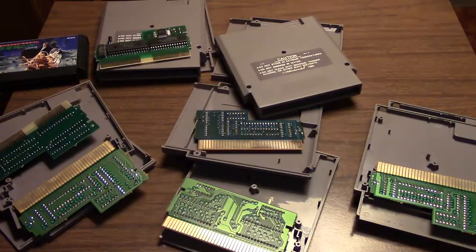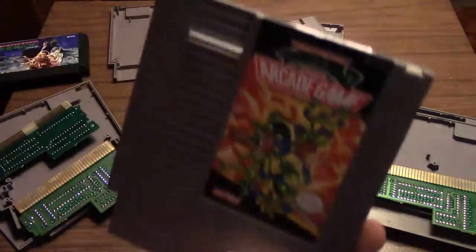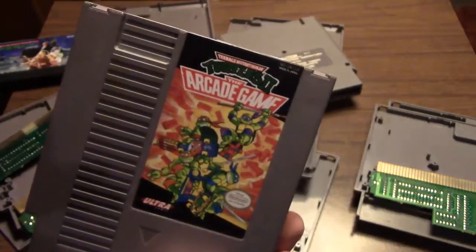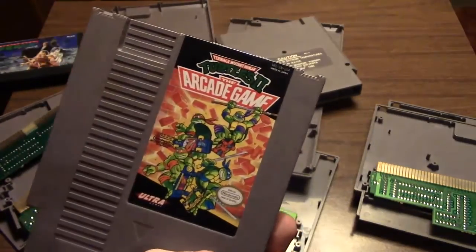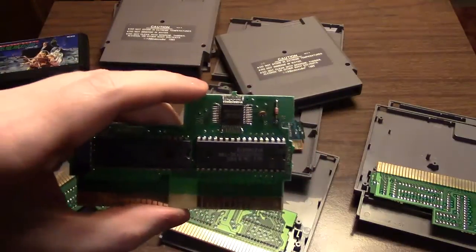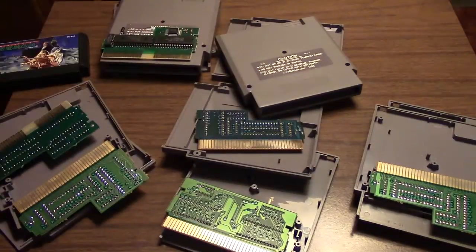because, like I said, you have your games that were made, such as Teenage Mutant Ninja Turtles, the arcade game here. This is a massively popular game, and it was made by Konami, and it was put on a Nintendo board. So this was only a specialty thing, and I don't know why this happened.